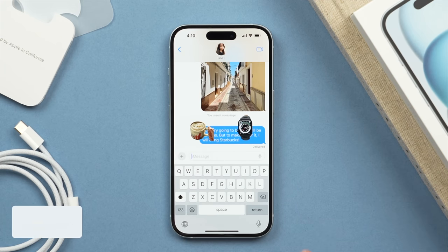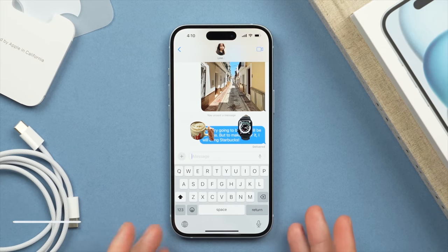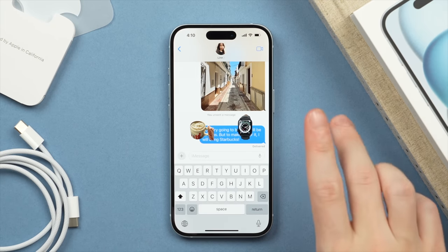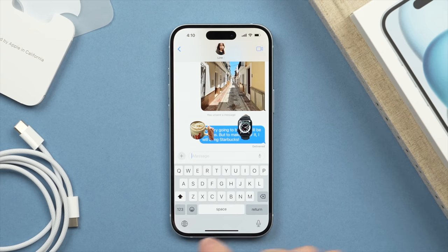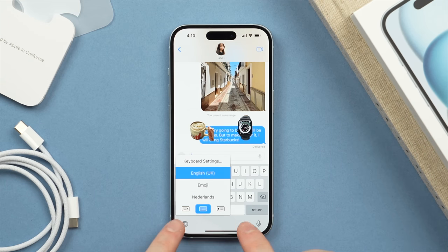Stickers are fun to use, but of course the most efficient way to get a message across is to type it, the old-fashioned way. And what you can do to make it more easy, particularly on the 15 Plus or 15 Pro Max model, is to access the one-handed keyboard. Now, to do this, you want to press and hold on the globe, and then over here beneath the languages, you're going to have three different options.